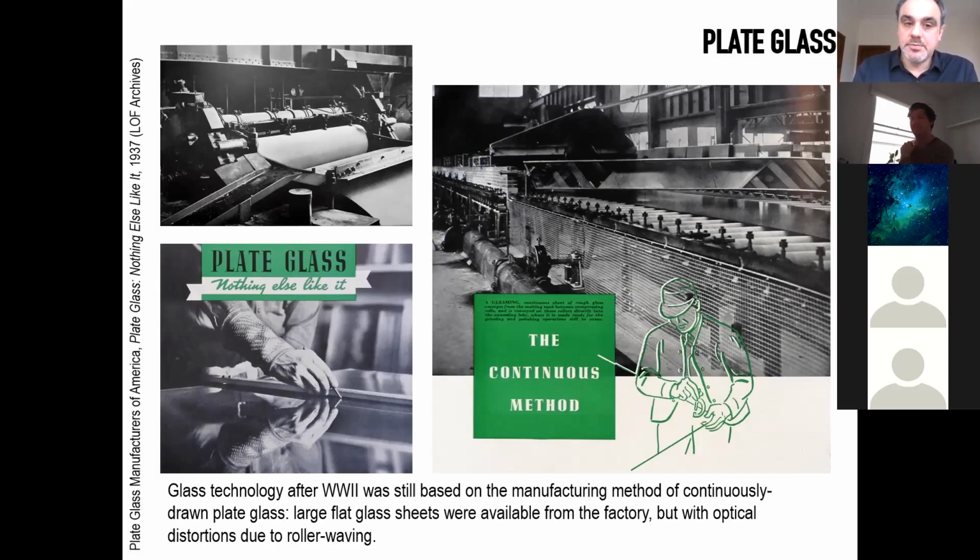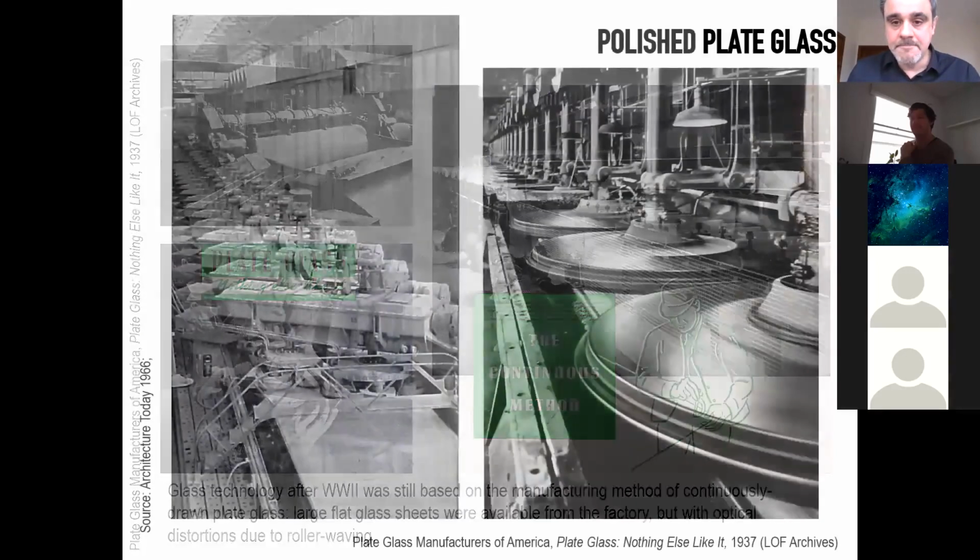And so there was an additional process of grinding and polishing. Yes, it was mechanical, but it was still fairly expensive. That made plate glass a product that was dearer than ordinary glass. Yes, you could see through, but you had a wavy kind of outlook through it because of the distortions that were induced by these sequences of rollers through which glass was put out of the furnace and also through the annealing layer.